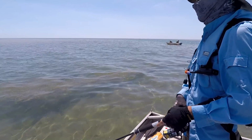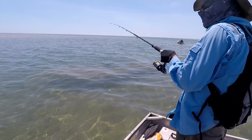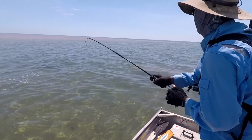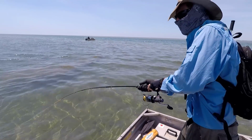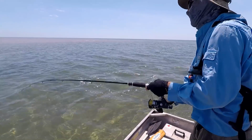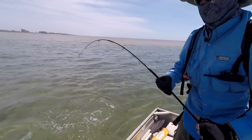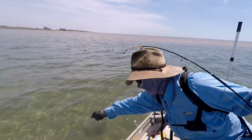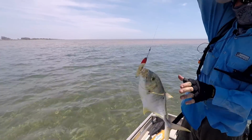Being the hungry blokes that we are, I reckon we're gonna need another one. Got some pull on him. Little golden trevally. Off the surface lure. Always fun. Leader. What was that? Nice old golden trevally.